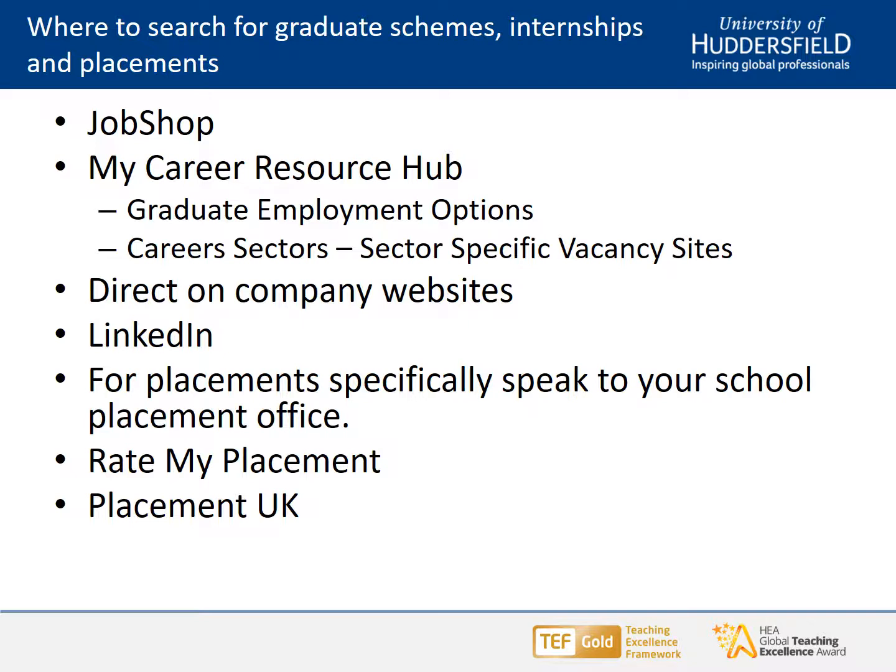One key place not to forget is to go direct to company websites. You want to work for a specific organisation? Then get on their website and sign up for job alerts. LinkedIn is also a great place to look for schemes, internships and placements. Having a dedicated job section and the function to easily apply with your LinkedIn account, it is a fantastic tool.